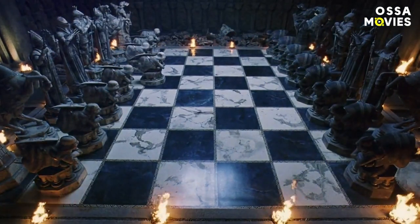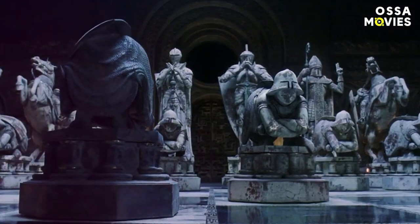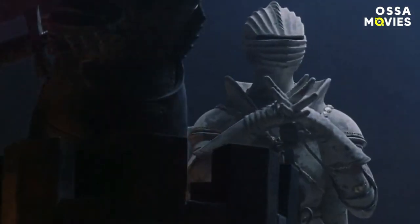But how did the statues move across the board? Surely that was done digitally. Nope. The SFX crew used radio control techniques to get the statues to move around, though some CGI was applied in post-production to make their movements seem more natural.